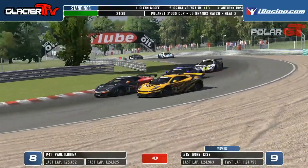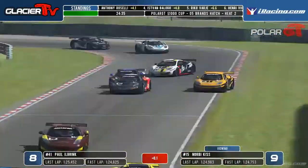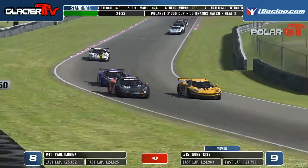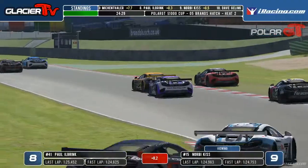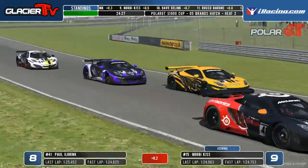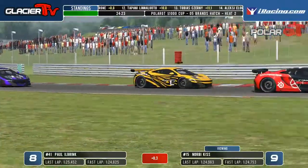That only works if you can actually stay in front out of this corner, because all of a sudden, he's going to push wide. This will have the inside line into Graham Hill Bend. This will give him the opportunity, of course. Ilbrink will have the better run off the corner. He will just be able to clear him as they come out of, into Surtees, but ahead of them as well. Great battling going on the racetrack.